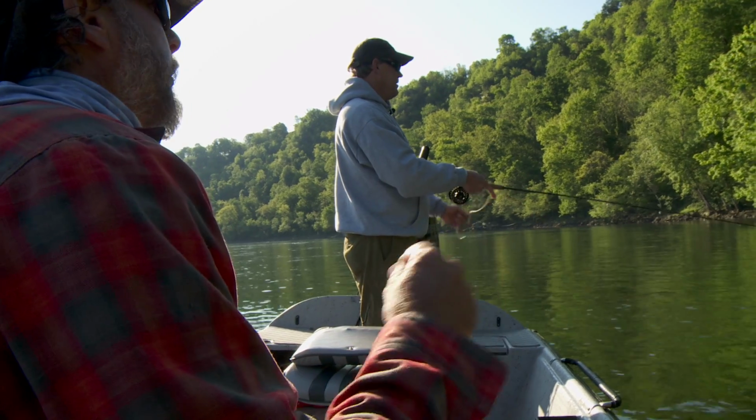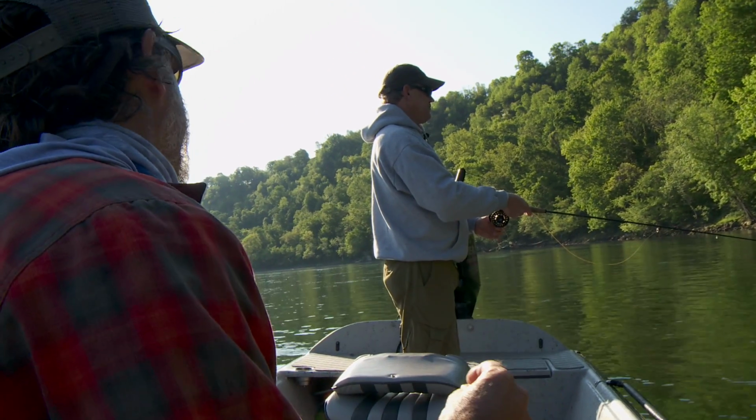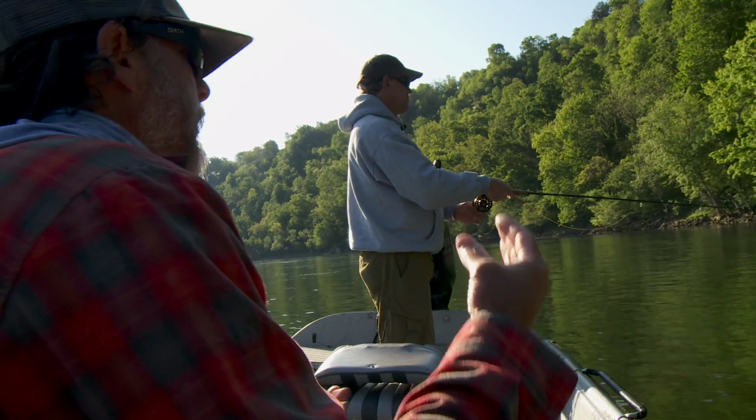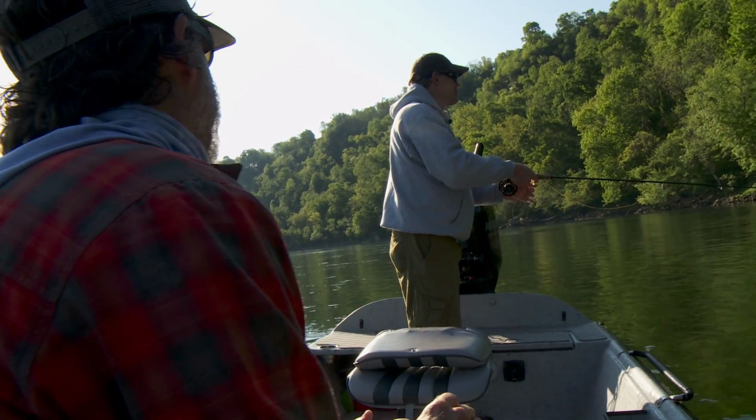The emerging stage of flies, like as they basically hatch and move from a lower depth of the water column up higher, our trout feed on that naturally. They'll start hitting both flies more and more, and basically it's because they're just getting active and getting on the feed. So the more bugs in the column, more actively they start feeding, the more bites you should get.